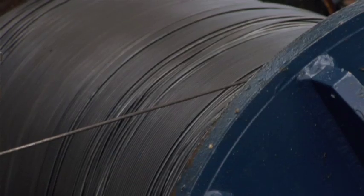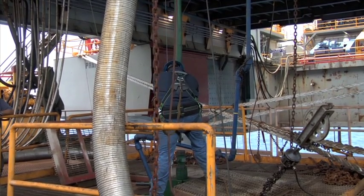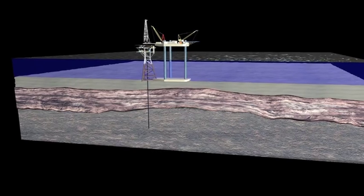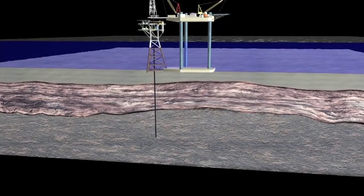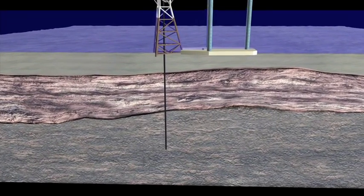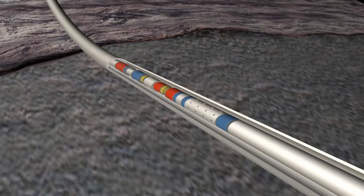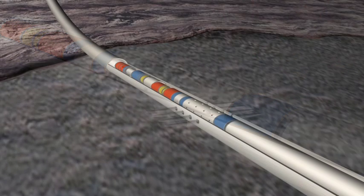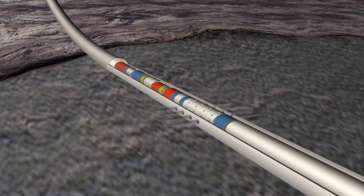With the well clean, the crew uses logging equipment to confirm the exact location of the production zone, which is approximately 13,000 feet deep. After the logging, technicians use a perforation gun to blow holes through the well casing at the production zone, so the gas and oil mixture can flow to the surface.